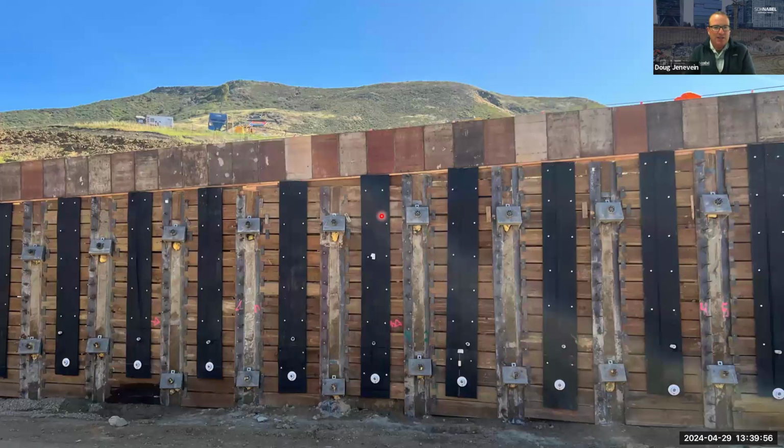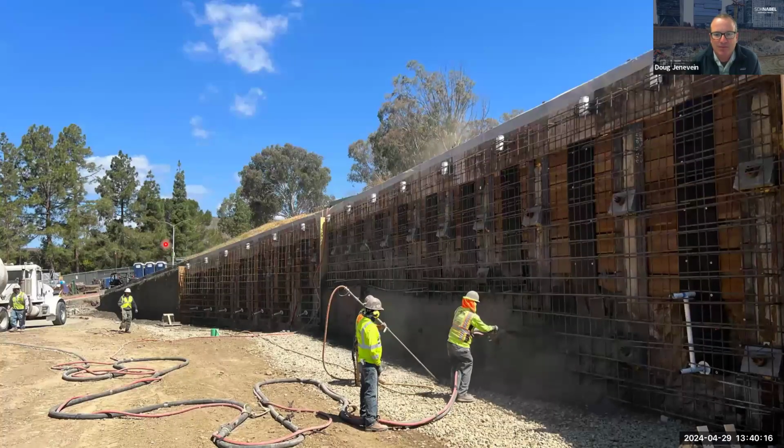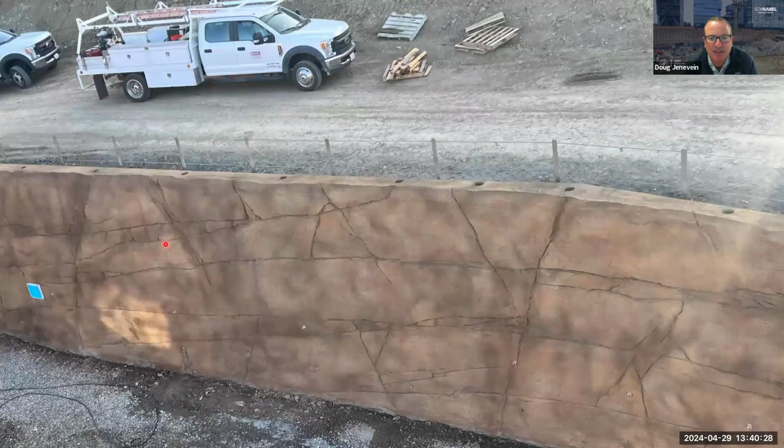And finally, once we reached subgrade with the tiebacks installed, we were able to install the drainage material, the drainage board behind the walls. We came in and installed our horizontal drains into the slide mass to drain it. We tied our reinforcing steel and constructed our permanent facing for the wall. Then an architectural sculpted finish was put on it and was stained to give it a natural finish.